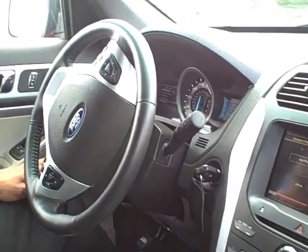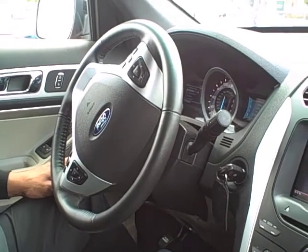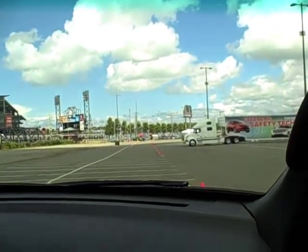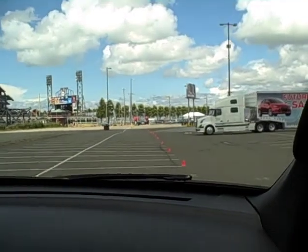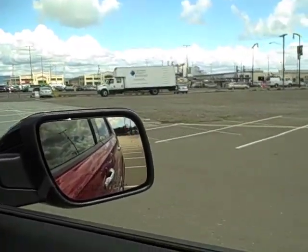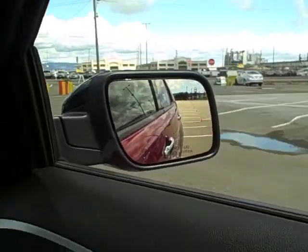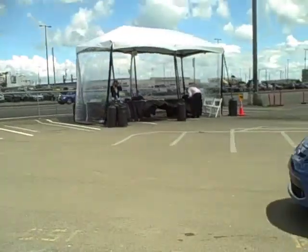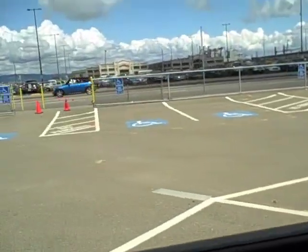Okay. The next scenario I wanted to show was maybe the lane change warning. With the blind spot? Yeah. As soon as he put on his turn signal. The first one was the lane change, second one was the blind spot. Okay.